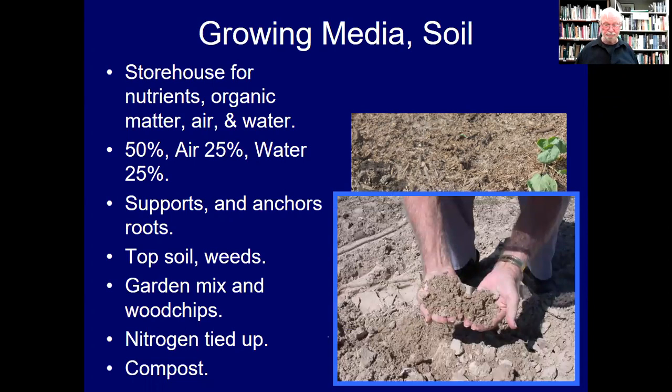This is a photograph of the soil between Dickinson and League City on Highway 3. This is the old truck farms. They're no longer there, but this is what we would really like to have in our garden. But we know what's going to happen up there. It'll be all covered with concrete.